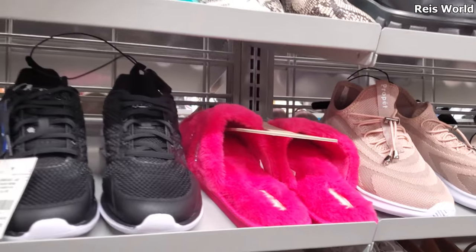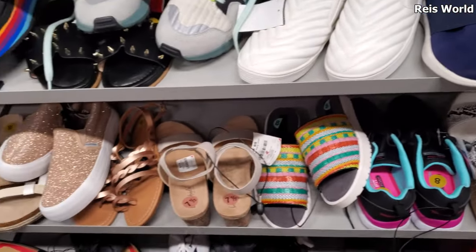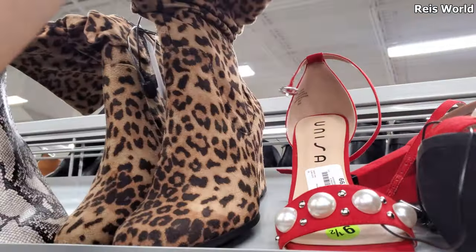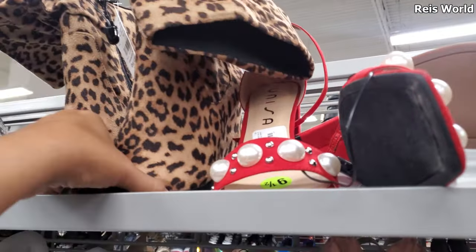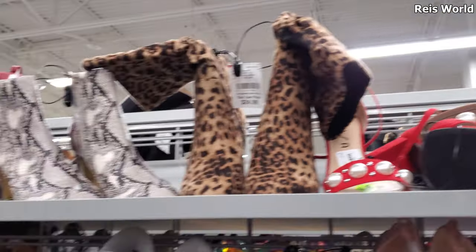A lot of shoes that you could find in Macy's are starting to come here, especially like the Guess boots and platforms. These are 25. It's like a wedge. Plus I have a tan one.